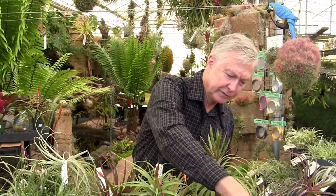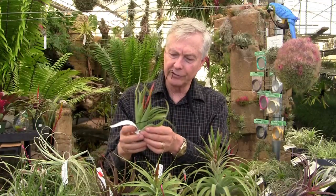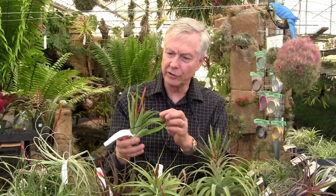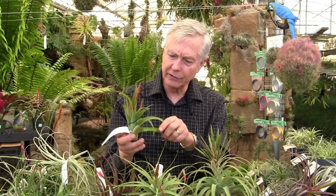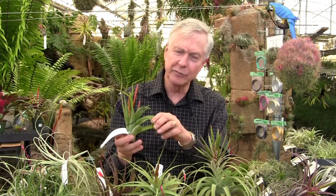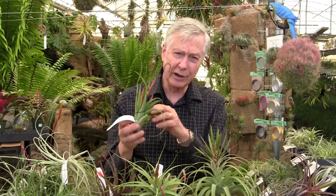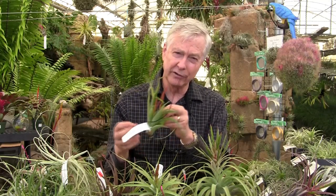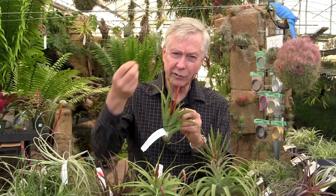And here we have Tillandsia flabellata. This is the green form. There's also a red form. The leaves on this one are green, and it has multiple spikes that are very tall. You almost would think it's separate inflorescences, but it's not. There's a common rachis at the bottom, and all the spikes are attached to that.